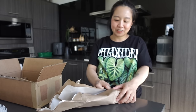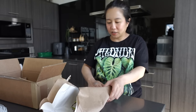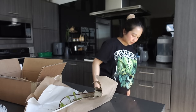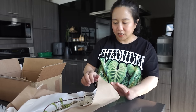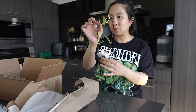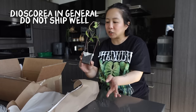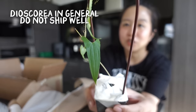Oh my gosh. Okay. Whoa, whoa, whoa. Oh my. There's pond. Oh no. Okay, I'm going to have to vacuum. There's pond everywhere. So this doesn't look like much now. It looks like there's some damage on the new leaves, but it's to be expected with a plant that ships. But as long as we have a healthy bulb, I'm going to be totally fine. But at least I have one nice leaf to show you here.